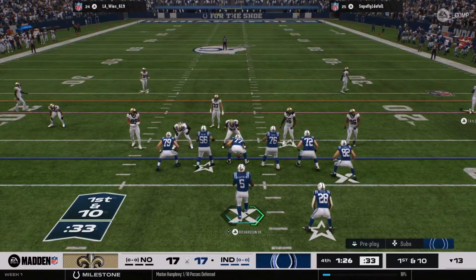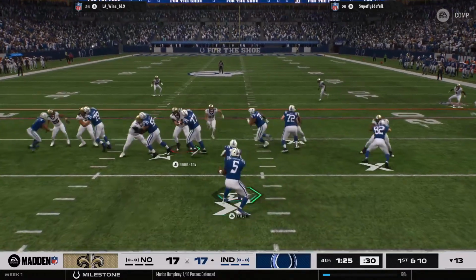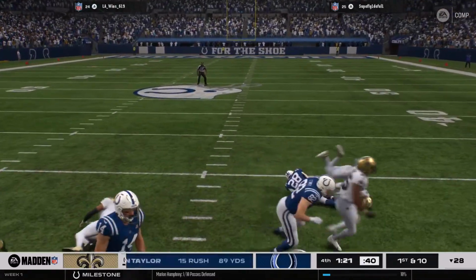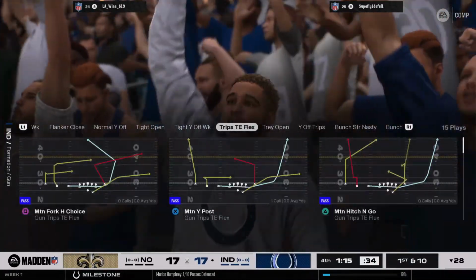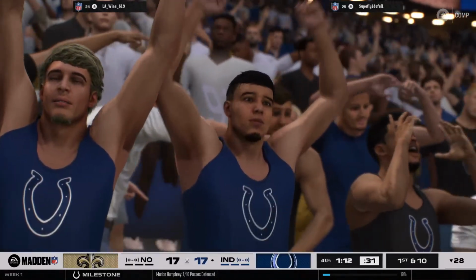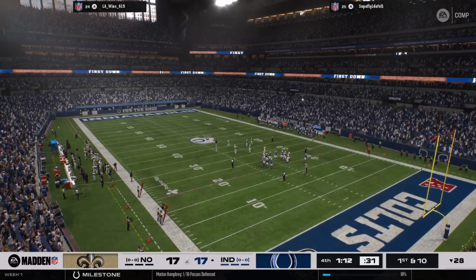First call here coming from the shotgun. Taylor now up the middle. And they're not going to bring him down until he reaches, looks like the 28. That play gains 15, and it moves the sticks. Kate, a run like that, just everybody gets to breathe. Things become so much easier when you start a drive with momentum like that.